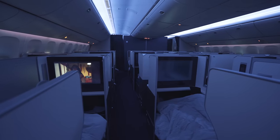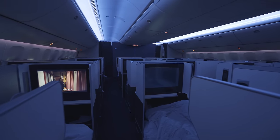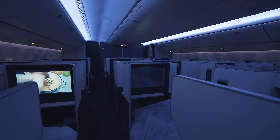The crew soon dimmed the lights for passengers to get some rest. I started watching a movie, but pretty soon fell sleepy myself, so decided to take a nap. But before that, let's visit the lavatory.